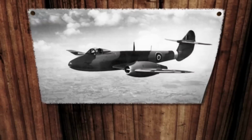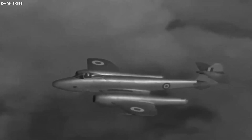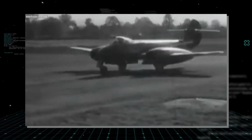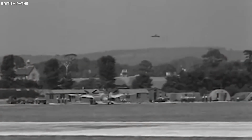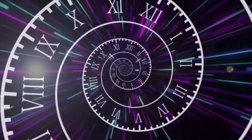Skeptics, on the other hand, lean towards more conventional explanations. They posit that the image might be altered, a result of photographic manipulation, or simply a misinterpretation. Another possibility they suggest is that the jet could be an experimental or prototype aircraft that was indeed present during the war, albeit not common knowledge. This debate between extraordinary theories and pragmatic explanations continues to make this photograph a subject of endless fascination and speculation in time travel discourse.